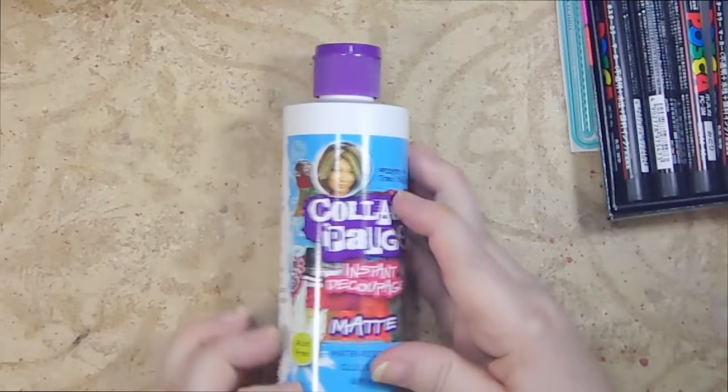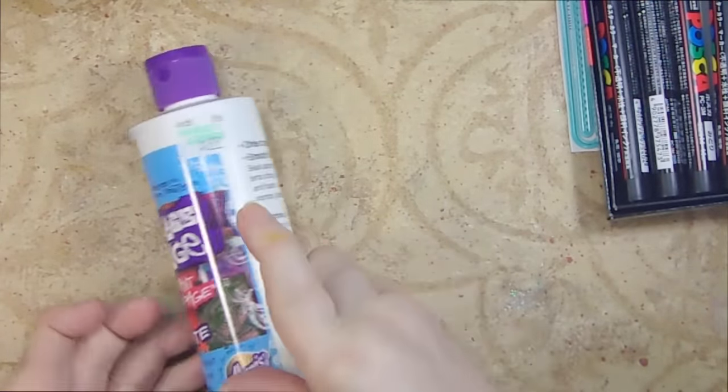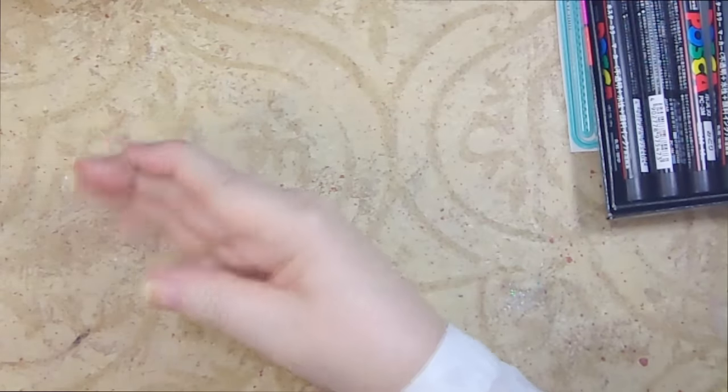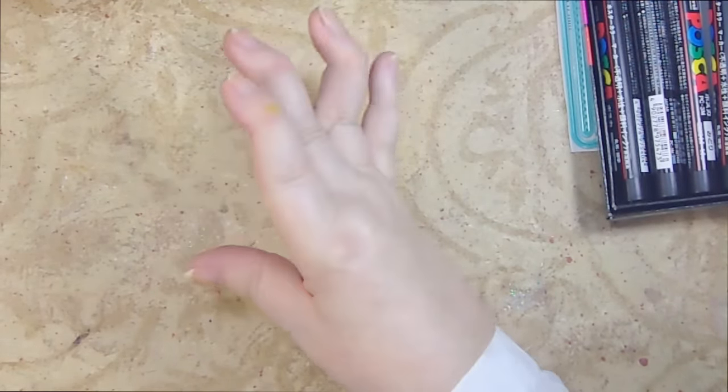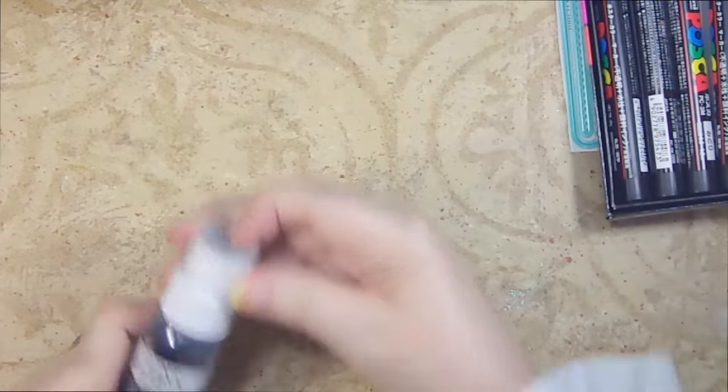Then I bought some Collage Pauge from them at 40% off of $6.99, and I think that will come in handy. It's matte. I don't like the matte in Mod Podge. I think it's too shiny, so I was hoping that Collage Pauge matte is more matte. So that's what I'm shooting for.